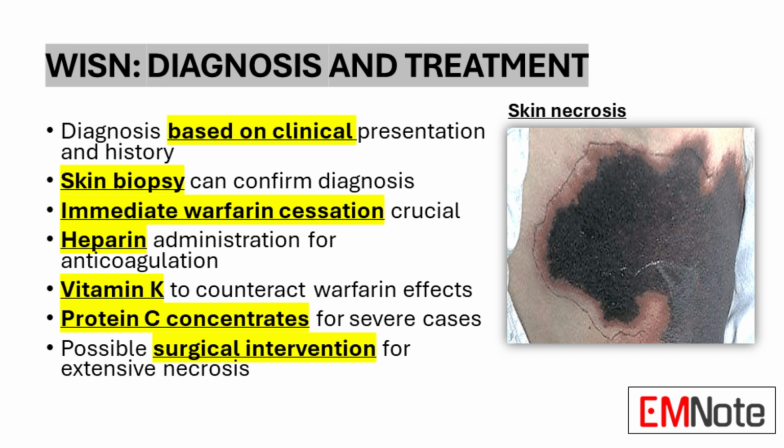Now, usually meds are the first line of attack, but sometimes it's more serious. Yeah, if there's a lot of skin necrosis, if it's spread, then surgery might be needed, or even skin grafts. Basically, you've got to remove that damaged tissue to help with healing. Intense. But it's good to know there are options. The doctors have tools to deal with this.